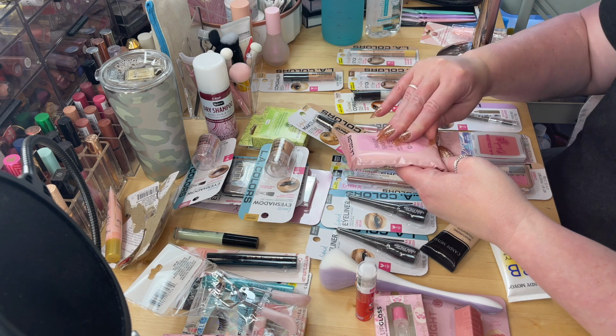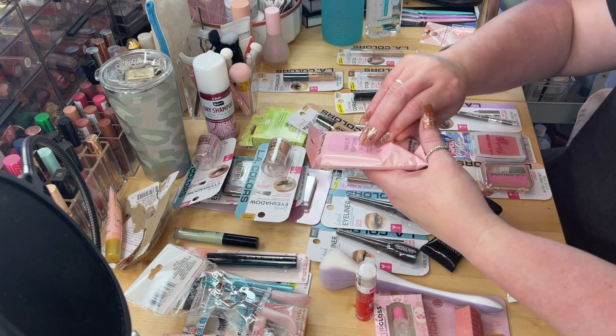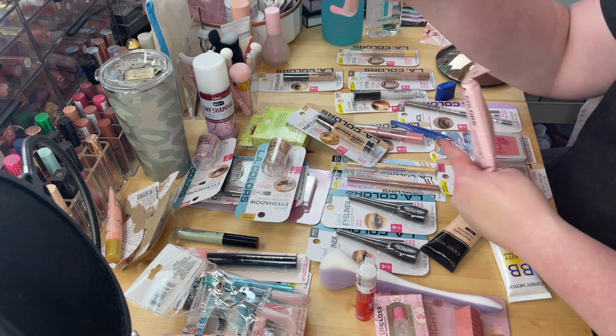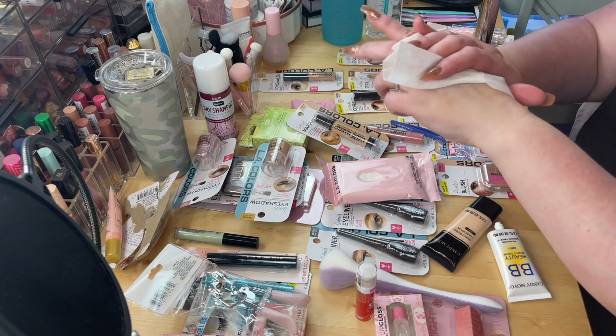Oh, let's use one of the makeup wipes and we can clean off the foundation off the back of my hands. Oh, it smells nice. And the brand on that is LA Colors. And you get 10 sheets for $1.25.